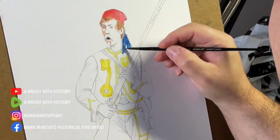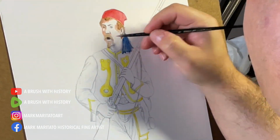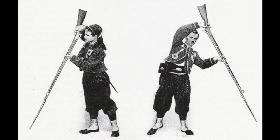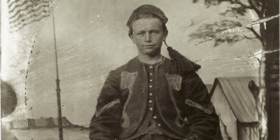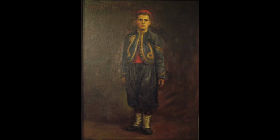Here is a brief history of the 155th Pennsylvania Infantry. The 155th Pennsylvania Volunteer Infantry Regiment was a federal infantry regiment that served in the American Civil War in the Army of the Potomac in the Eastern Theater of the conflict. Recruits from the Pittsburgh area and Allegheny County organized at Camp Copeland from September 2nd through the 19th, 1862 into the 155th Pennsylvania Volunteer Infantry Regiment.